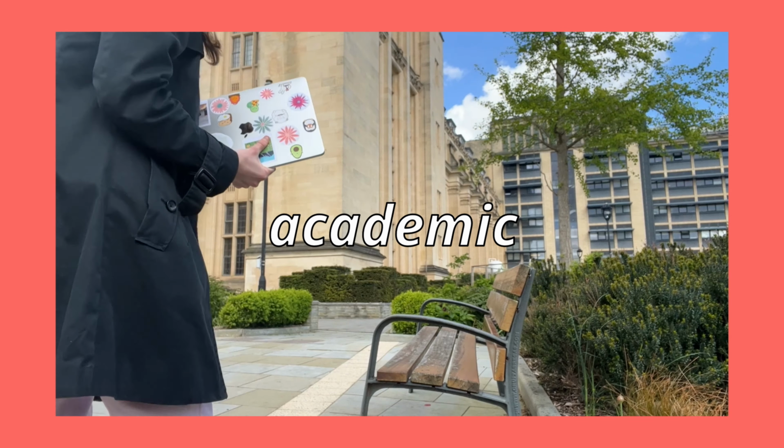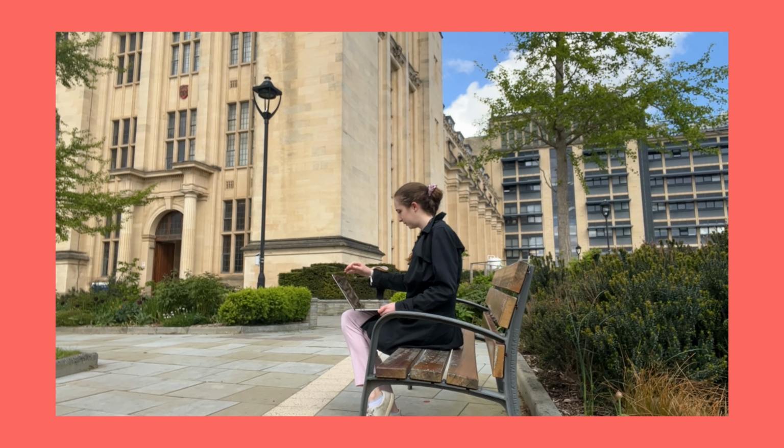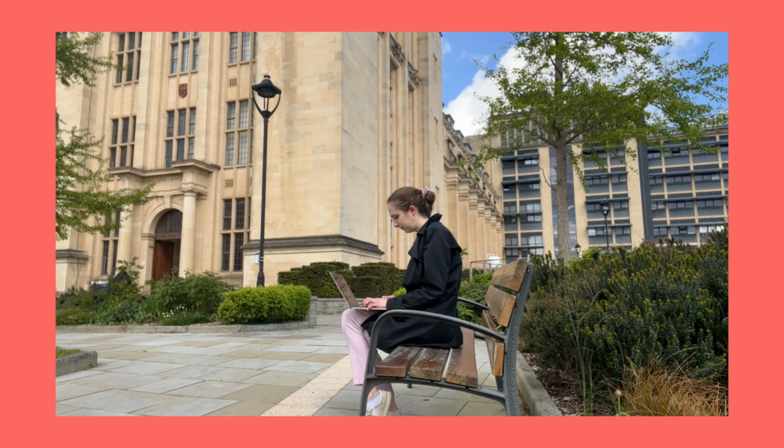And the second category is academic. So these are things that are going to help you have a high GPA, help you to stay on top of your schoolwork, and to do better with your final exams.